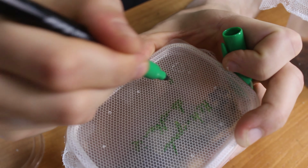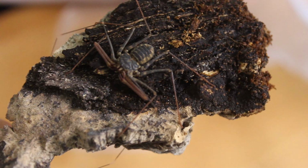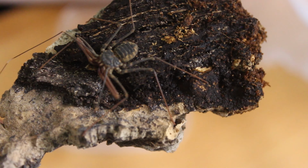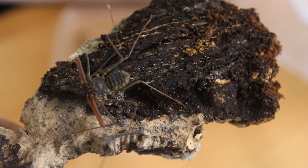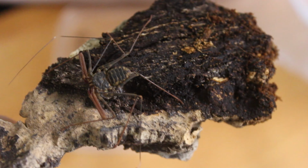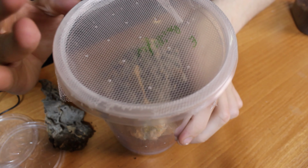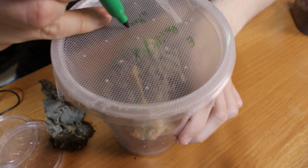So if you are a fan of Harry Potter and you know Harry Potter and the Goblet of Fire, this is the creature that Alastor Moody was enlarging and showing the three cursed spells, the three unforgivable spells. This is a tailless whip scorpion. Look how amazing they look. I think since this is the only one in my collection, we can give this guy a name. So let's call him Moody.